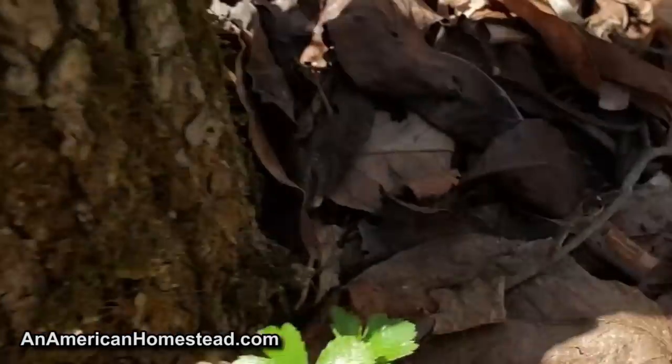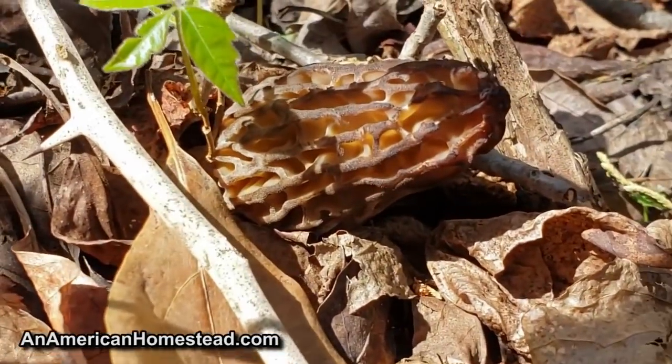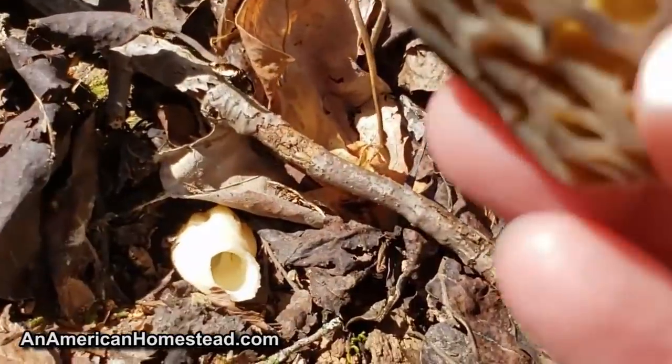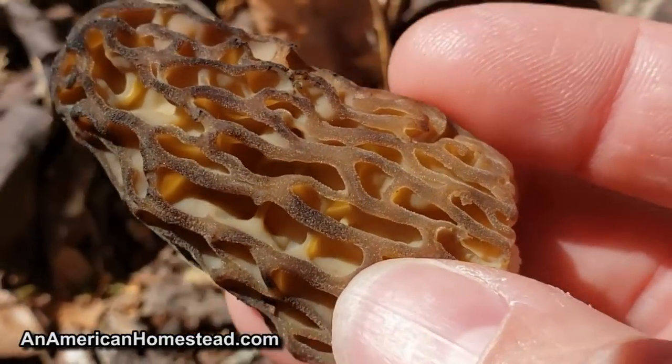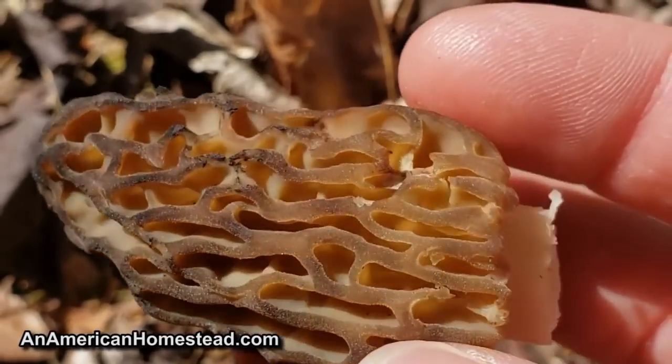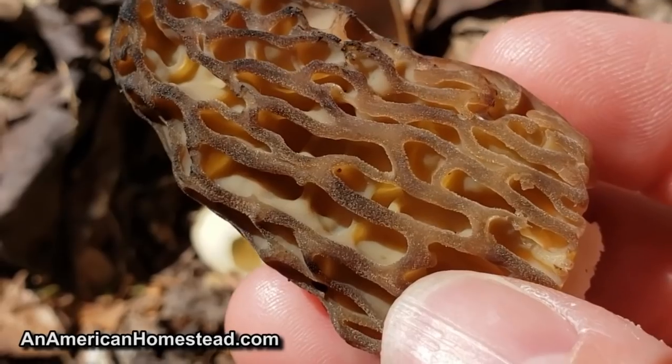There's one right over here too. See that? There's another one right there. So I'm going to pick that one. But that's what you're looking for right there, a Morel mushroom. These are so tasty. Oh, can't wait to get these back home and fry them up. Let's go pick some more.